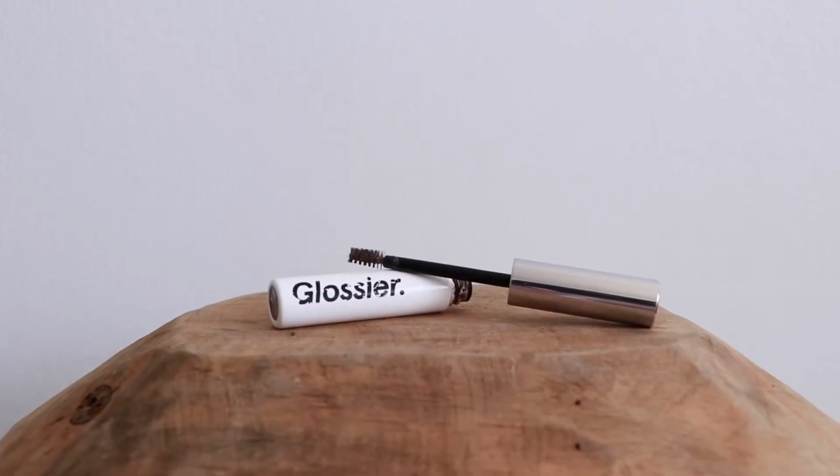Then we have the Glossier Boy Brow. I like this, but I just feel like this was more wet than the Benefit brow product. Yeah, and then I have the ColourPop brow product, and it's very similar to this one. So if I were to repurchase anything, I would just do the ColourPop one as opposed to the Glossier one.